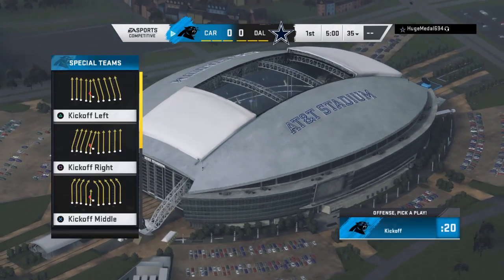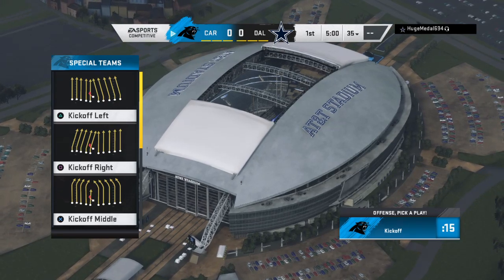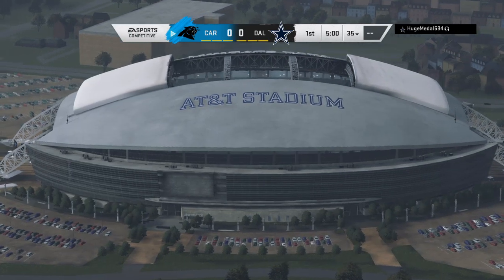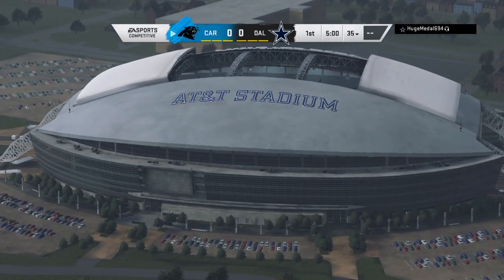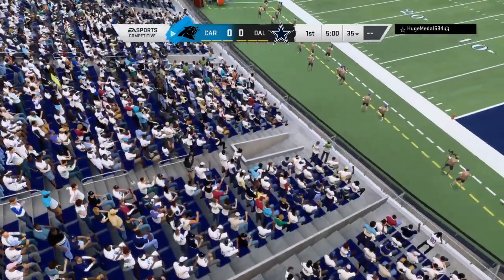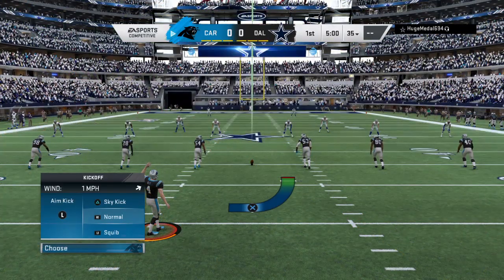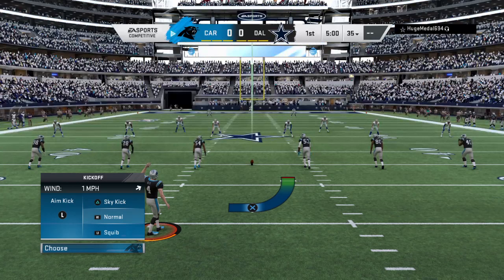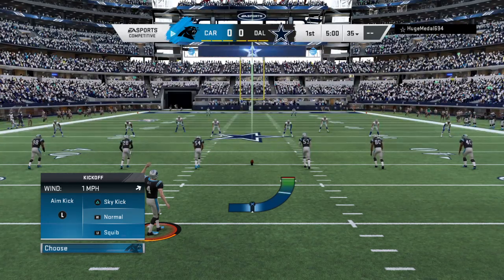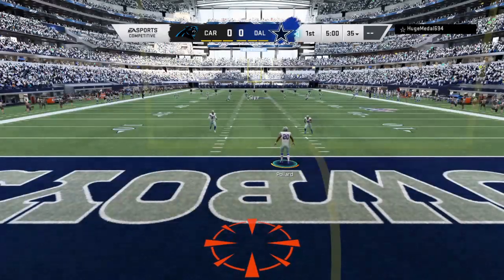Possession. A moment ago, here was the scene with the Cowboys emerging from their tunnel. It was loud. It's still loud. We're ready for football as the Cowboys get set to match up with the Carolina Panthers. The kickoff team on the field now as they will send this one away.